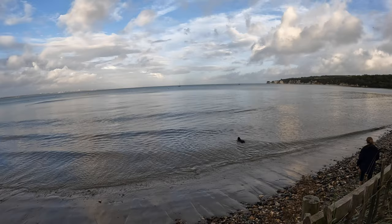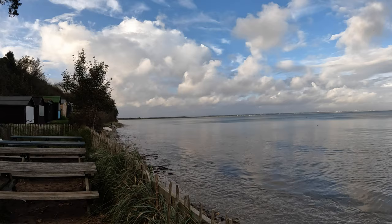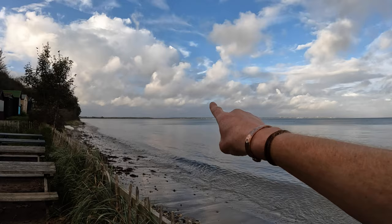Yeah, just as I thought, folks, a little bit more rugged. We've got some little beach huts just there. A couple of people just going out in their little boat here. But yeah, like I say, the nicer part of the beach, the sandy bit, is over there.